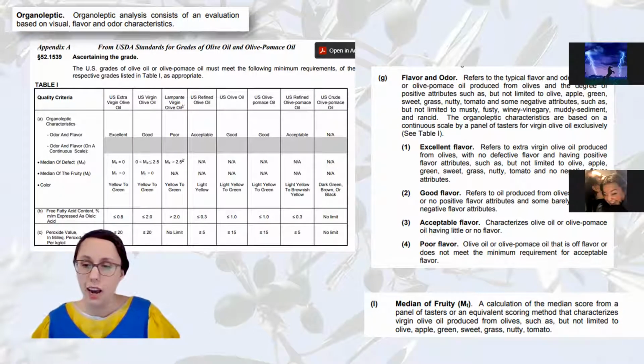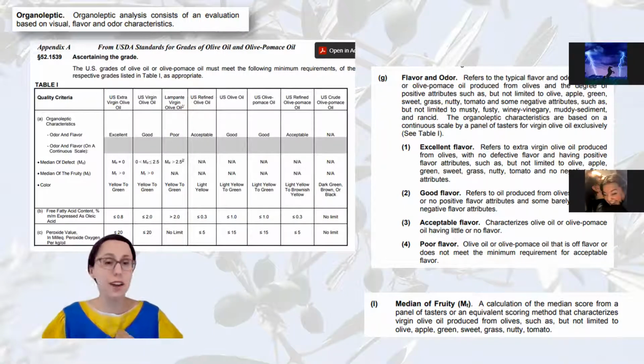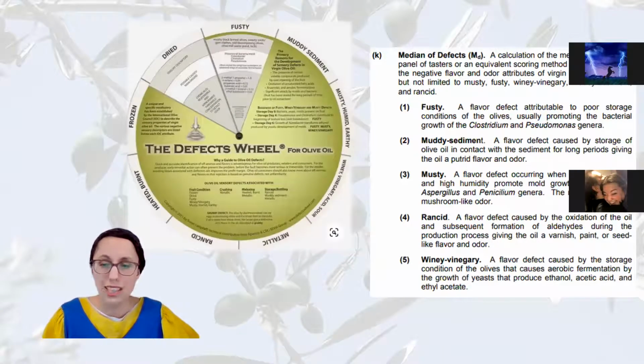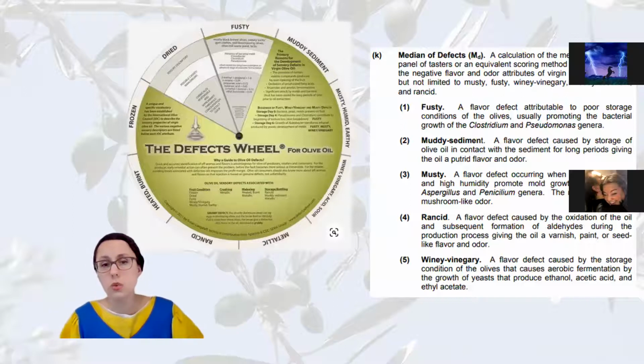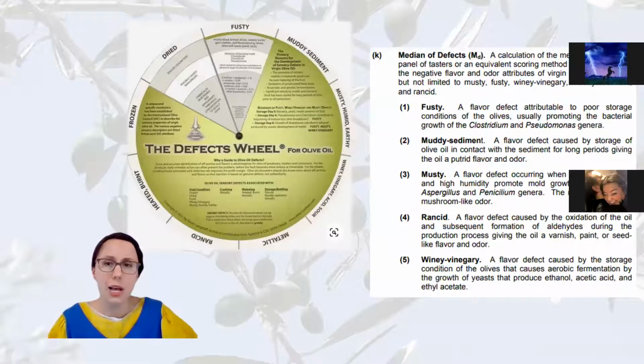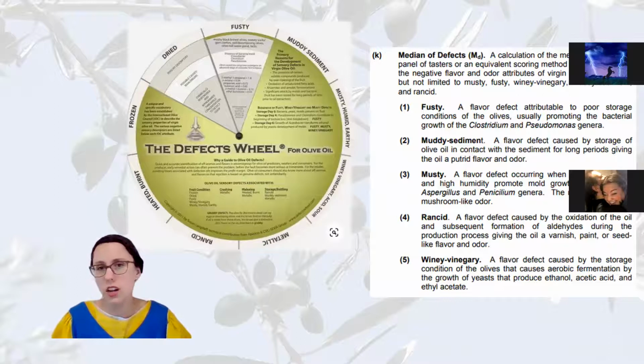Oh, and if an oil has too many defects, too many unfavorable flavors, it can be additionally processed to strip those flavors out, but it loses the virgin title. And so it could be chemically stripped of those off flavors and sold as olive oil. All right, so now let's get into what the actual defects are. The most common defects, so this cool little wheel that is above me is one of the training tools they use when they teach people to do tasting. And the most common defects are going to be fusty, muddy sediment, musty, rancid, and winey vinegary.